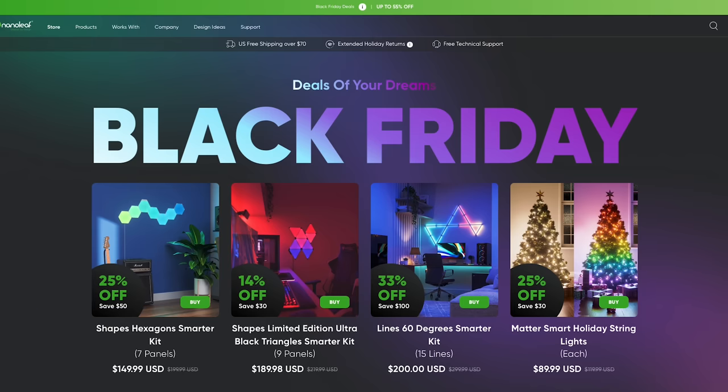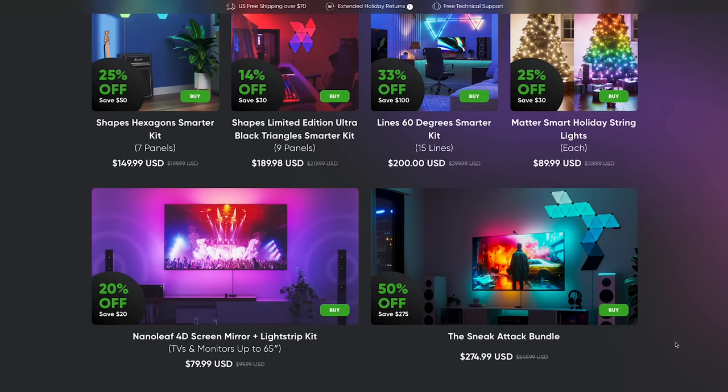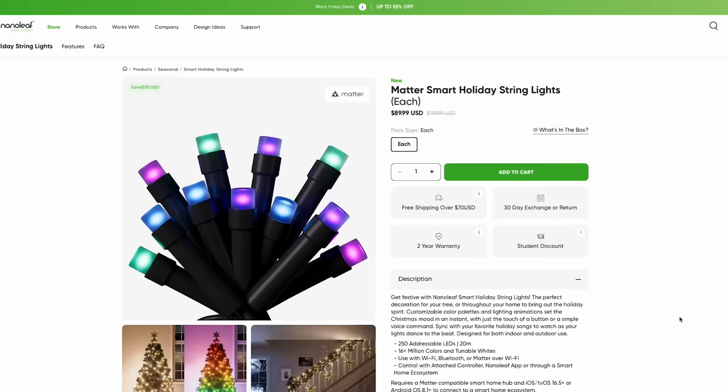Nanoleaf will offer up to 55% off their best-selling smart lighting products, including the Shapes, the Lines, 4D, Elements, smart bulbs, light strips, and bundles. You can even save on their new Matter supported smart Christmas lights. I do use a ton of the Nanoleaf products all around my studio. You can see some in the background over there.